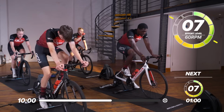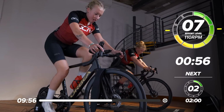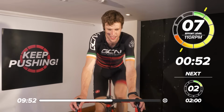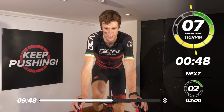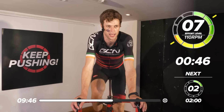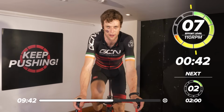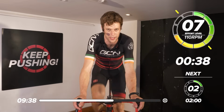Right, back to a high cadence effort now. Straight away, let's spin. First 5 seconds, you need to be back up to speed, back into it, and spinning to win. Final minute, we're inside now on this effort. Some recovery coming up after this one.